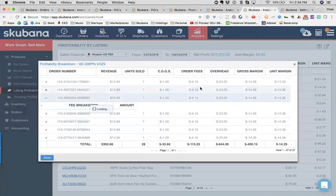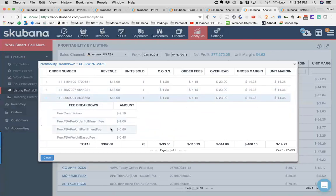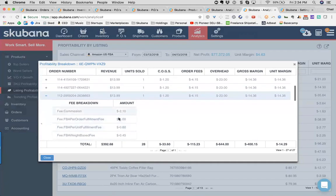So it's real time across every single channel that you sell on. You can actually see the fee breakdown. Every single fee you need to know about. And not just for Amazon, right? We're not just a one-trick pony. You can see it across Amazon FBA, off FBA, and every single other channel out there, because we believe that Amazon could be a great place to begin. It's never a great place to end.